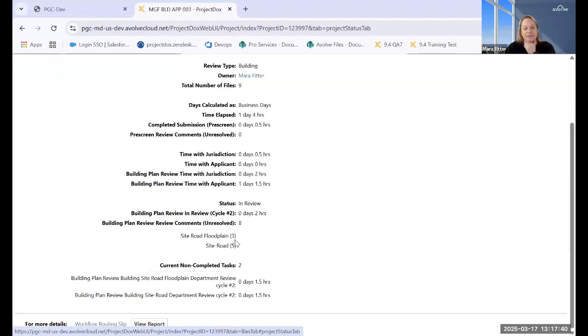Currently Site Road Floodplain has 3 unresolved comments. Site Road has 5 unresolved comments. And for current non-completed tasks, there are 2 groups. Not only are their tasks not completed, they are not yet accepted. And I know that they're not yet accepted because when they are accepted, it will have the word accepted right here next to the name of the task. Now, it doesn't tell us who, right? But it does tell us what.